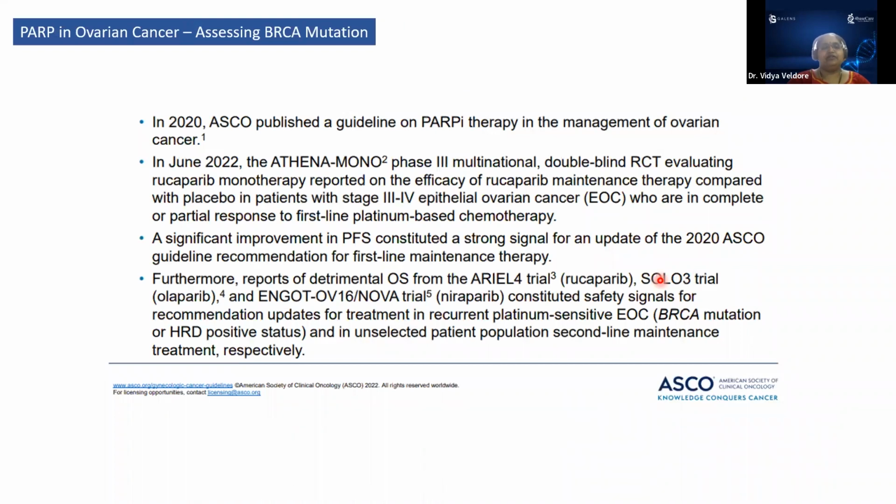Then moving on to ovarian cancer, here again, high-grade serous ovarian cancer, which is epithelial ovarian cancer, and which is known to be platinum sensitive.